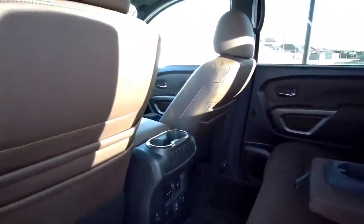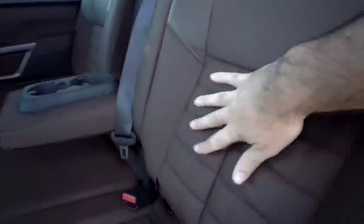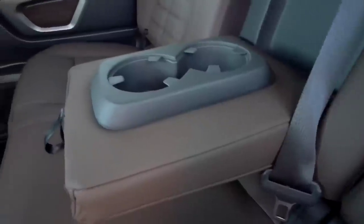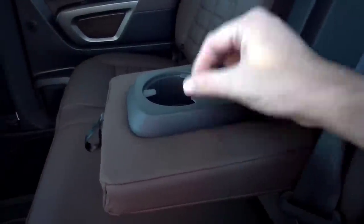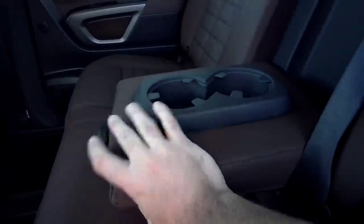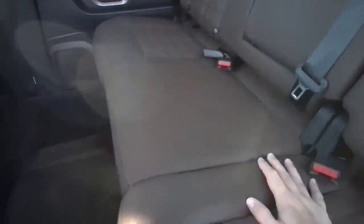Beautiful interior back here, plenty of leg room. Very nice bolstered headrests. Again, very nice bolstered seat backs. This is something that's interesting to me, kind of a step backwards. I like it when these are flush, not sticking up like that, because your arm kind of rests on that if you're using this as an actual armrest. Nice width to this area right here. Plenty of legroom. I don't think you really even need to measure any of these trucks anymore.